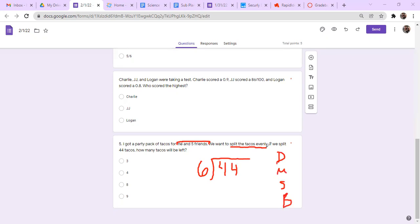All right, so when you are doing this one, you start with division. We know 6 cannot go into 4, but it can go into 44 7 times. Okay, so 6 times 7 gives me 42. When I subtract that, 44 minus 42 gives me 2. And then there's nothing to bring down, so I'm finished. That gives me 7 remainder 2.